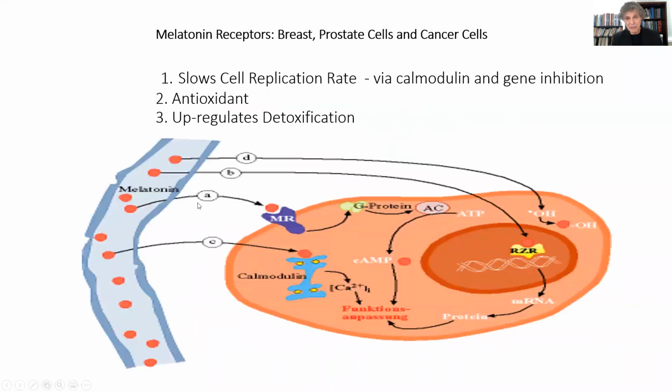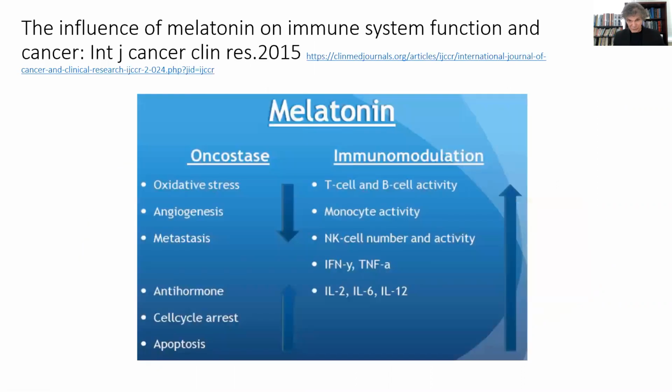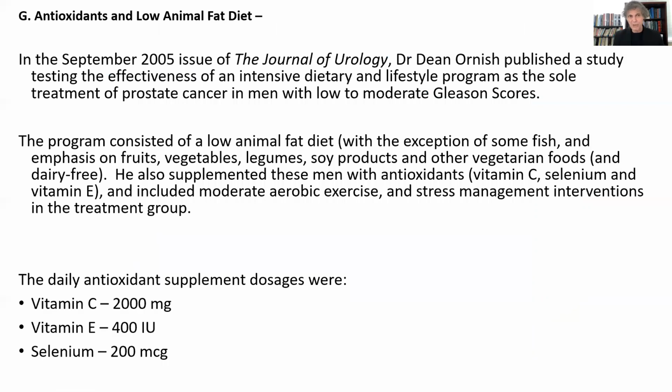There are melatonin receptors, so melatonin enters the prostate cells on many levels and gets right to the nucleus of the cell in some cases, slowing down the rate of cell division, encouraging the cell to differentiate, just like vitamin D. Melatonin and vitamin D share a lot of common features. So studies as recently as 2015 in the International Journal of Cancer Clinical Research showing the anti-cancer properties of melatonin. It's multimodal in all the things that it does. So that drop in melatonin as you age is clinically significant in terms of risk for all kinds of cancers, including prostate and breast.